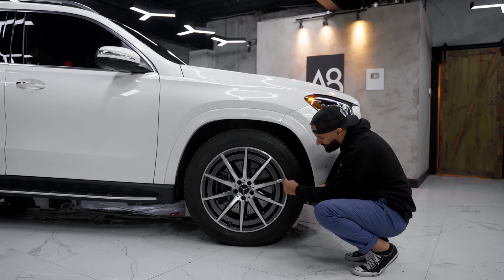Then right in the center here, you have a touchpad. You can slide your finger left and right to skip tracks, a home button. It's a trackpad. You can use your fingers up and down. If you don't like that, this is touch screen, so you can simply touch it. So you have both options here. Then of course you have your navigation, your telephone, your radio, and then car specific buttons.